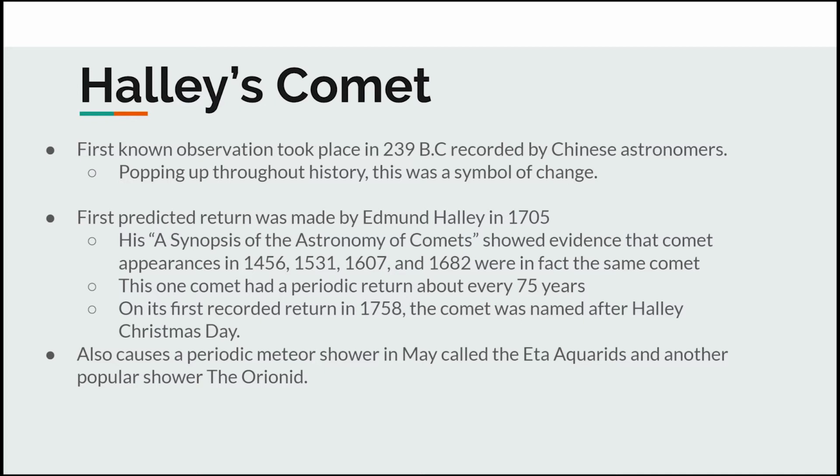Astronomers making many discoveries and the mass acknowledgement of the heliocentric theory led to the first proper identification of Halley's Comet. The first predicted comet was done by Edmund Halley. Published in his Synopsis of the Astronomy of Comets in 1705, comet sightings in 1456, 1531, 1607, and 1682 were so similar that Halley said it was the same comet returning to Earth every 75 years. He died before seeing it return in 1758, but on Christmas night it arrived as predicted, so that next year was named after him in his honor.